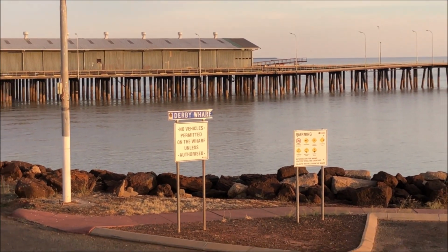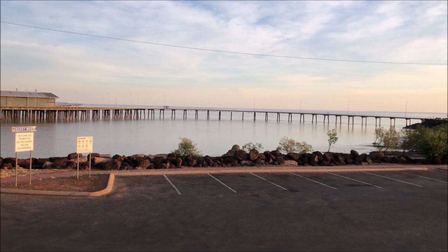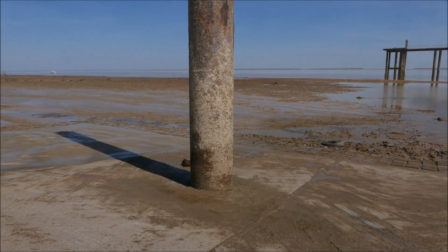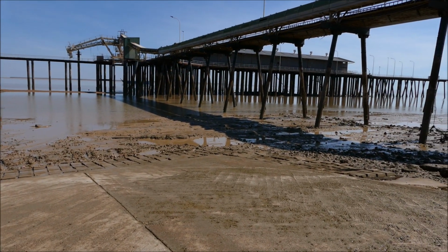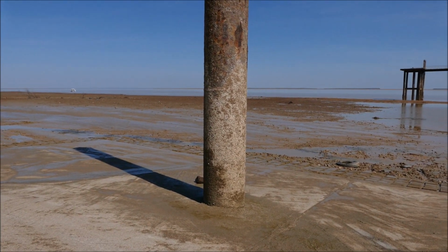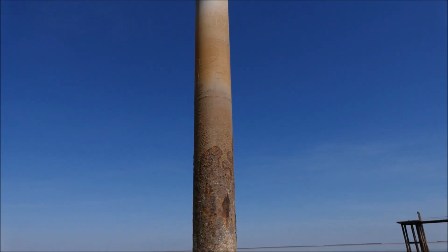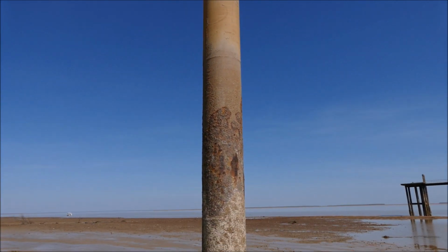Our adventure starts at the Derby Wharf and Boat Ramp, a facility for the export of minerals mined upstream along the Fitzroy River. Okay, so this is dead low tide pretty much. Way down, you can see this big concrete pole. The water goes almost to the top when it's high tide.